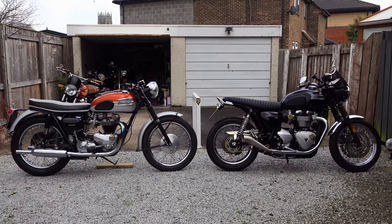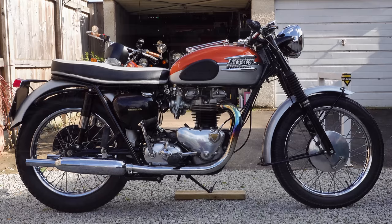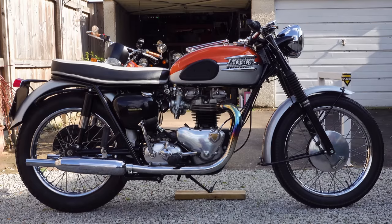Realistically, just looking at this footage that's playing now gives you a far better idea of the differences between the two than any words can give you. And yes, my T120 has been modified quite heavily, so although it's not a perfect example for comparison, I think visually it still gives you a fair idea. Now, in a moment or two, I'll let the video play out to the sound of this 1962 Triumph Bonneville T120 being started and a little bit of a listen to the engine.